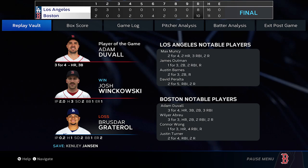For the victorious Boston Red Sox, 10 runs on 11 hits, no errors. They left three men on base. For the Dodgers, 8 runs on 16 hits, no errors. They left 10 men on base. Time of the ball game, 3 hours and 59 minutes.